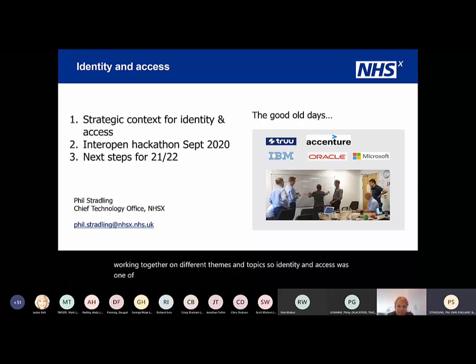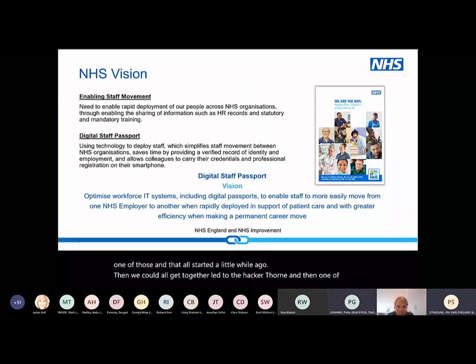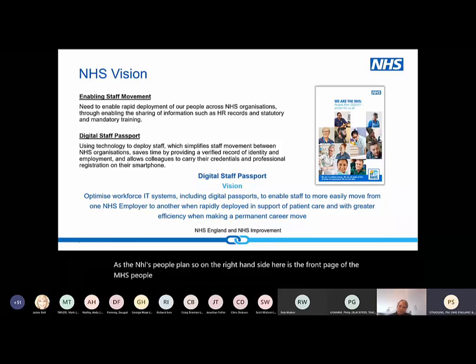So identity and access was one of those. And that all started a little while ago when we could all get together, led to the hackathon. And then one of the things it led to was the NHS People Plan. So on the right-hand side here is the front page of the People Plan that was published in the summer. I think it was in July.